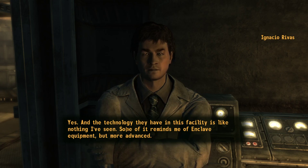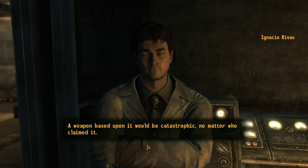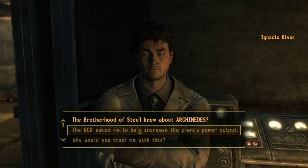Yes. And the technology they have in this facility is like nothing I've seen. Some of it reminds me of Enclave equipment, but more advanced. You're really opening up to me, man. A weapon based upon it would be catastrophic, no matter who claimed it. It's no wonder the Brotherhood wouldn't give it up. I kind of want to give it to the Brotherhood. So they knew about Archimedes?